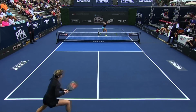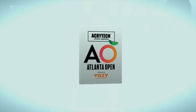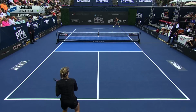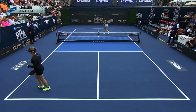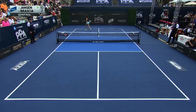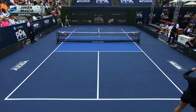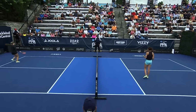Extremely difficult shot, running one way and then playing the pass across your body the other way. Hit it perfectly. 7-10. Yeah! That was an amazing volley right there from Lea Jansen. What an angle. She's really good at carving her volleys with a little bit of backspin for those short angles. Better than most on tour for sure.